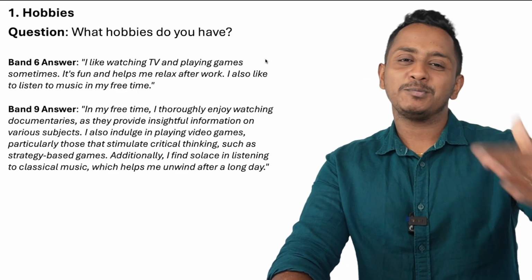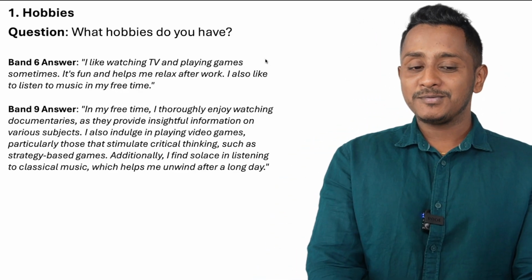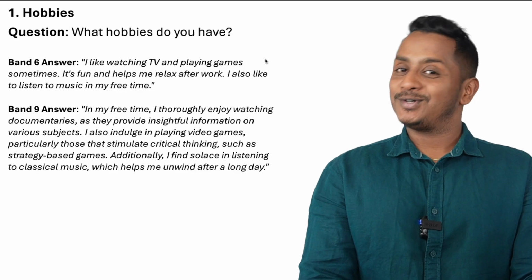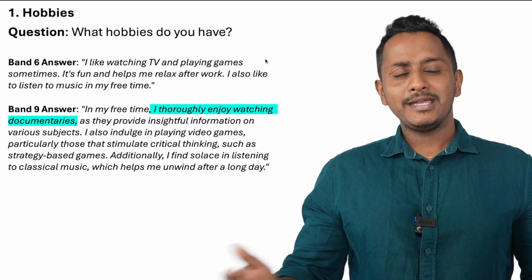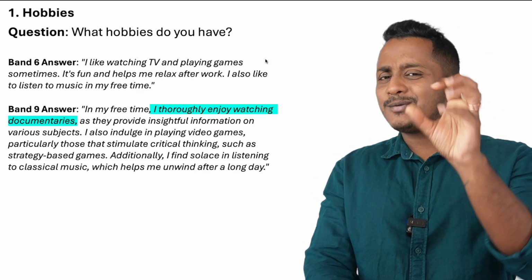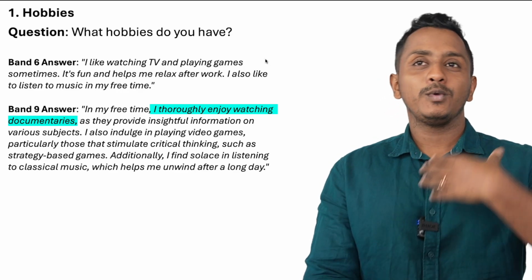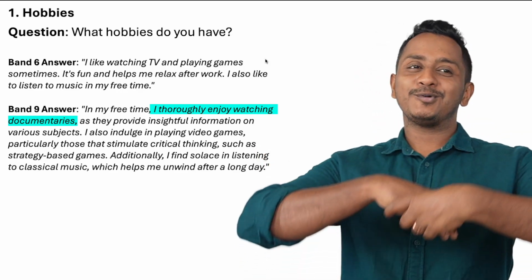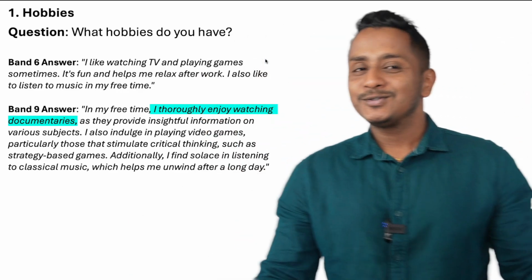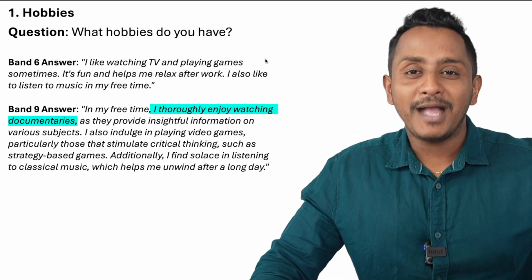So that is with respect to coherence and fluency, yes, you need to be fluent. Next, let's talk about the vocabulary aspect of it. If you properly observe, I enjoy watching documentaries, versus I thoroughly enjoy watching documentaries. This word thoroughly is a modifier, it's an adverb. You watch, you thoroughly watch. When you watch and when you thoroughly watch, both of them give a different picture. So using some good modifiers, you can actually elevate your vocabulary score.